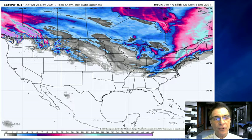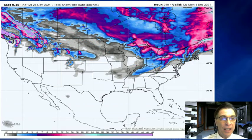I wanted to show you this also. This would be the total snowfall accumulation. This is based on a 10-to-1 ratio, which probably would be pretty legit for this system. This is the European model, and this is all the way out until the morning of Monday, December the 6th. It shows some snow here, but of course the big snow in the Northeast. This is the Canadian model, also through the morning of Monday, December the 6th. Little snow here, but ironically it has more to the south.